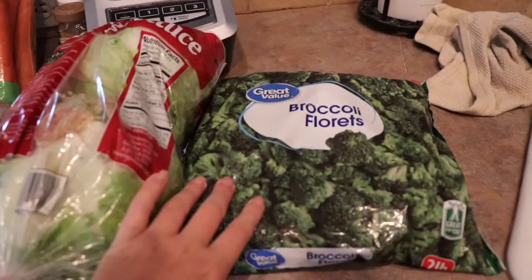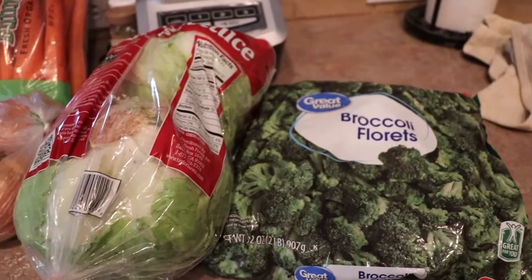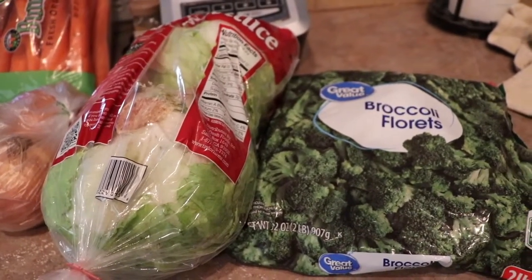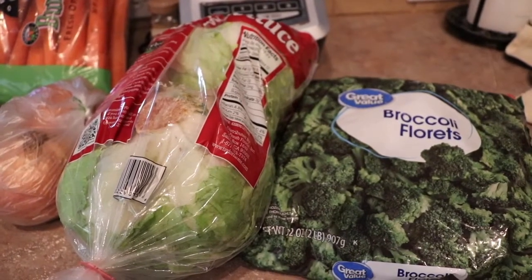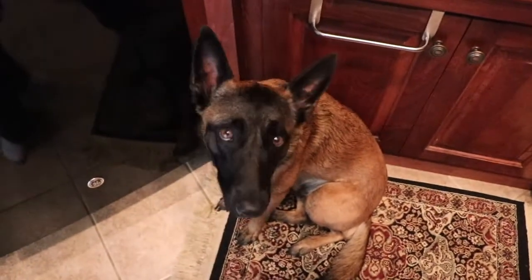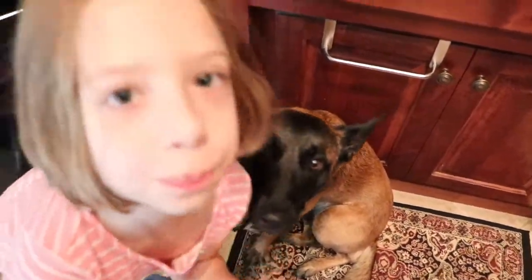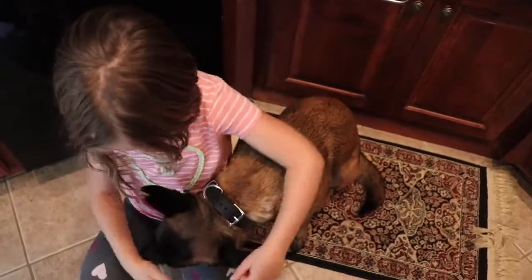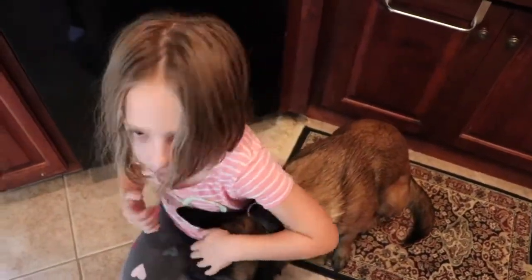And then we buy a lot of frozen vegetables because they keep longer. They're easy to just throw in the microwave. And then we have Mika, who stands by the food all the time. And we have Parker, who's always by Mika. Or Mika's always by Parker. Flower, that was one of our other dogs.